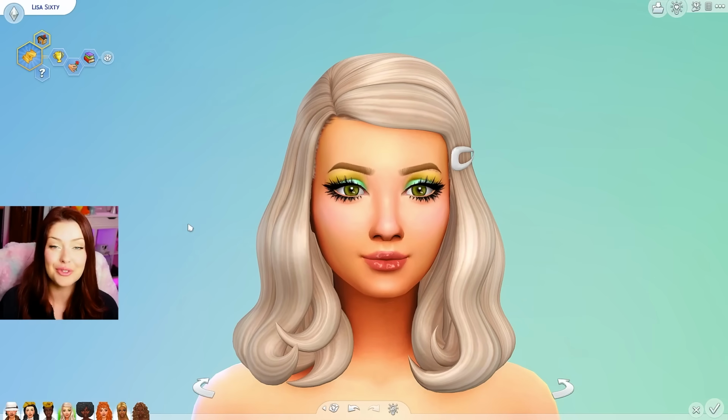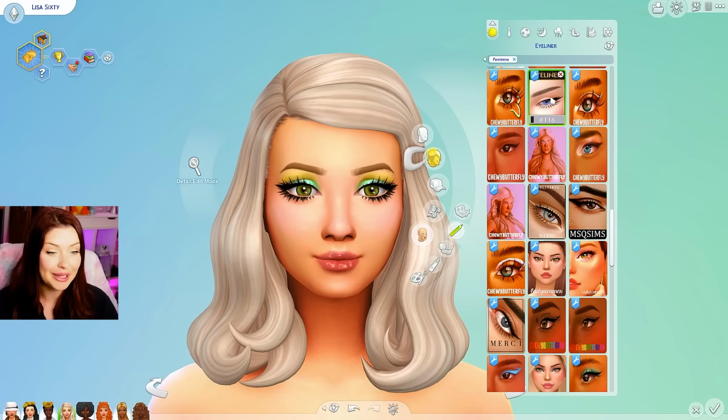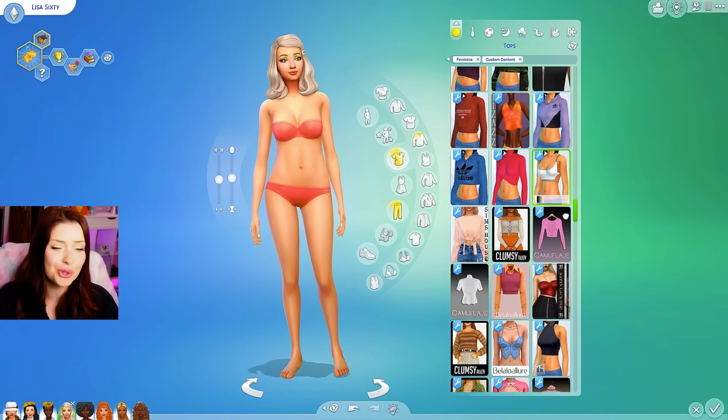For makeup, we saw a lot of cut crease eyeshadow along with this like eyeliner trend where people would like exaggerate the bottom lash line with eyeliner and like draw it out. So I actually kind of had an eyeliner that does that here. I added onto the sim. I think in terms of fashion, this is probably one of my favorites. I loved the boldness, the color.